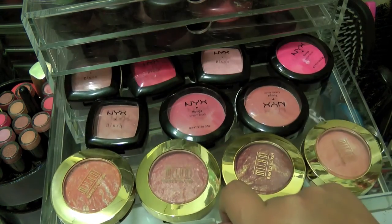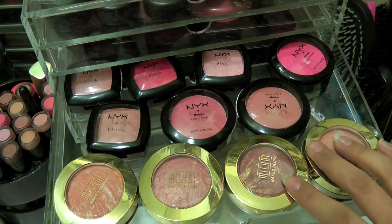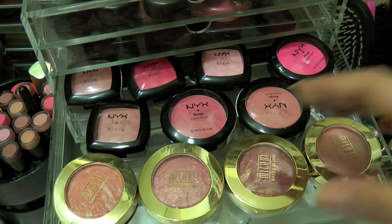And in here I have some more blushes. These are my Milani baked blushes. If you want to see swatches and reviews of these, I have that posted on my blog as well. I'll post that in the doobly-doo. Doobly-doo is going to be just crazy busy today.